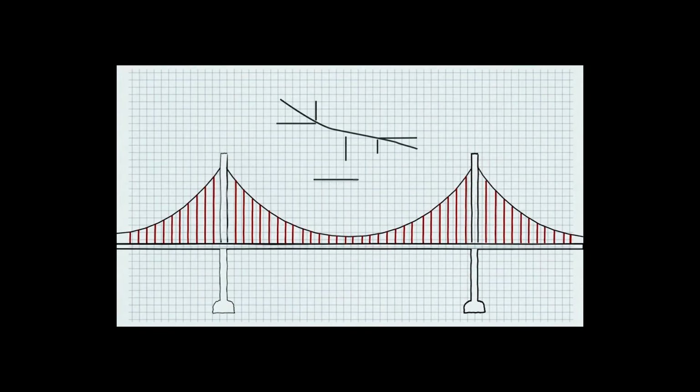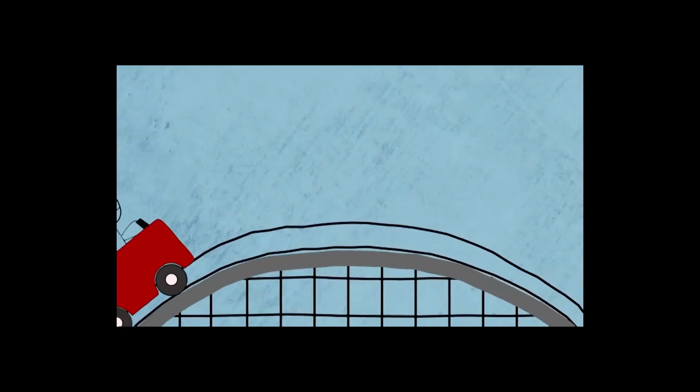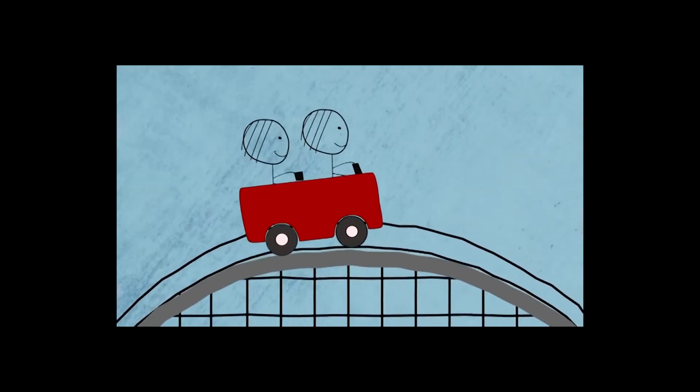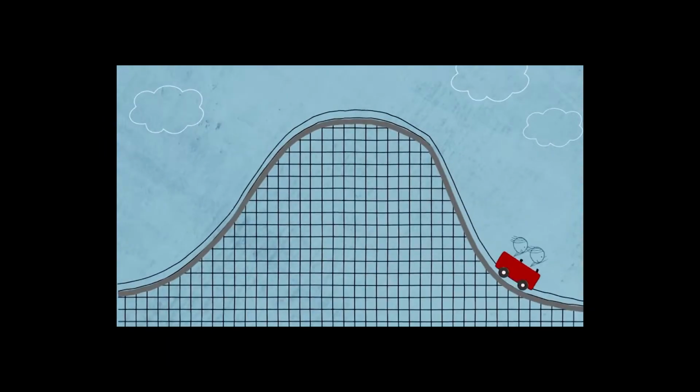So structural engineers perform calculations to determine the best materials and shapes to use in order to build a sturdy structure. So the next time you find yourself at the top of a roller coaster, you can thank structural engineers for doing their part to make sure it's nice and sturdy.